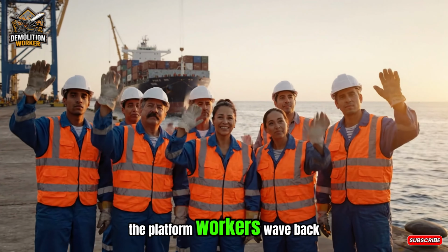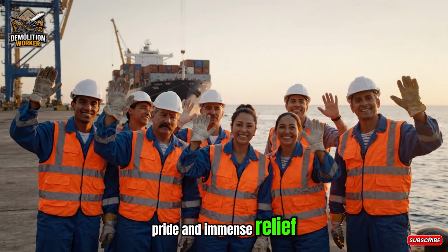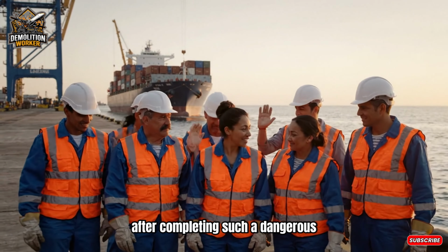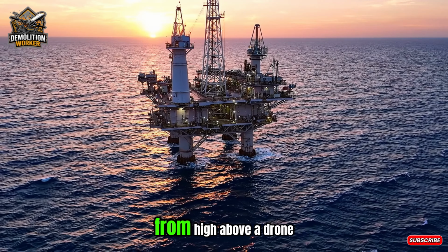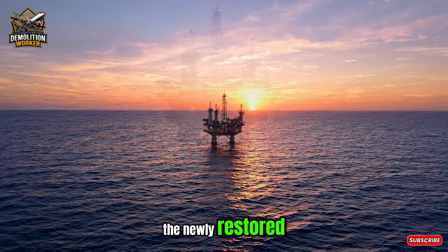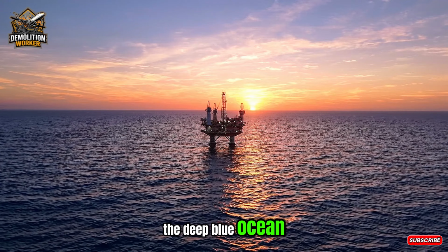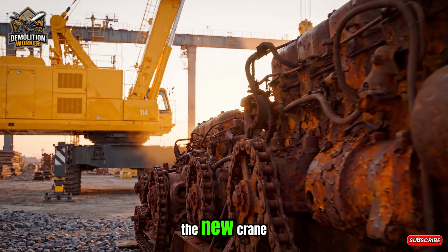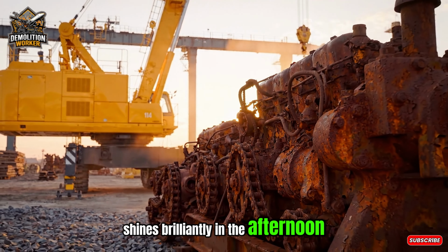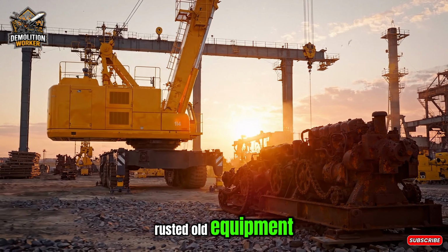The platform workers wave back, feeling a deep sense of pride and immense relief after completing such a dangerous and complex operation. From high above, a drone captures the stunning beauty of the newly restored oil rig standing strong amidst the deep blue ocean. The bright yellow paint of the new crane shines brilliantly in the afternoon sun, a stark contrast to the rusted old equipment.